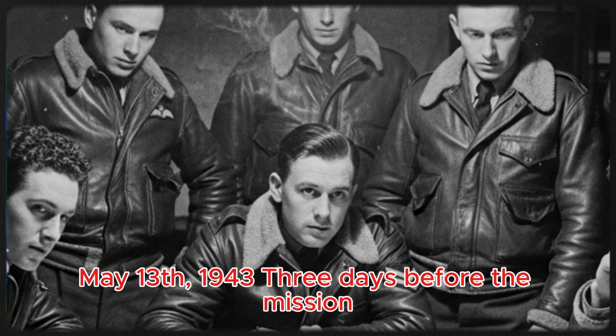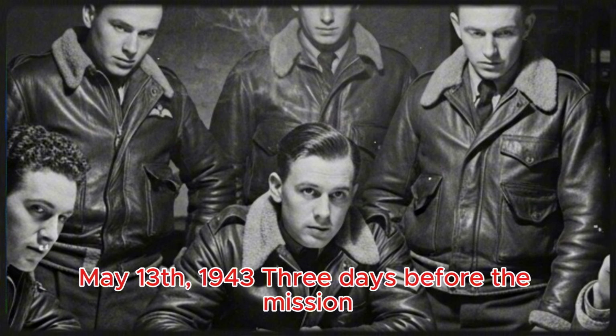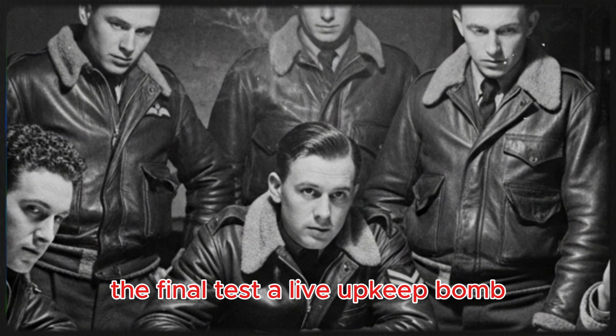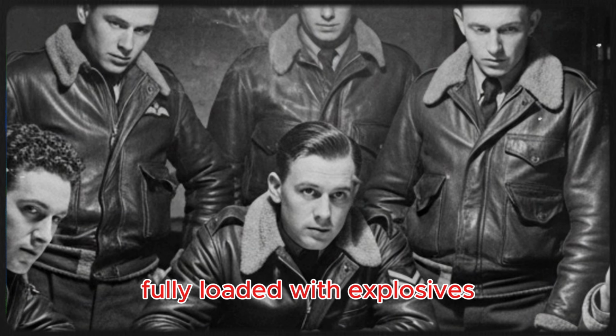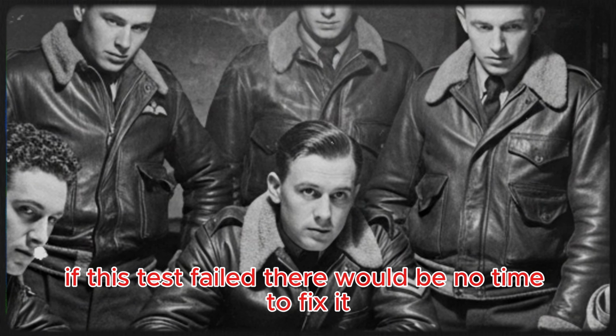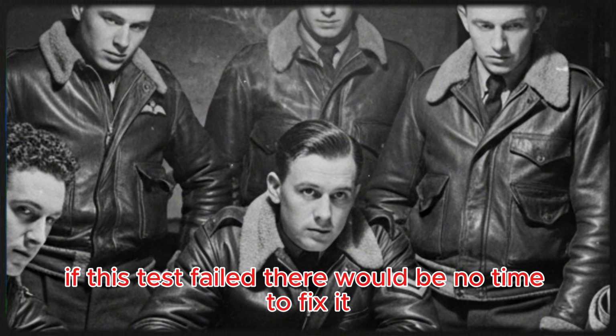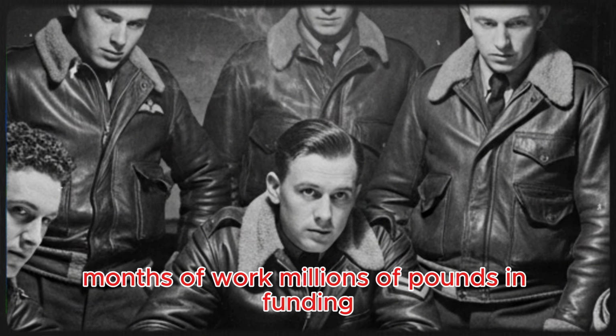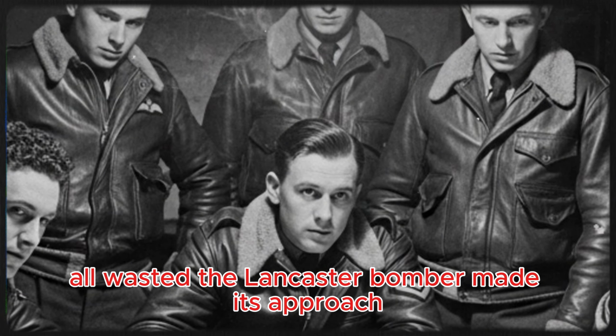May 13, 1943. 3 days before the mission, the final test. A live upkeep bomb, fully loaded with explosives, would be dropped 5 miles out to sea from Broadstairs, Kent. If this test failed, there would be no time to fix it. The mission would be cancelled. Months of work, millions of pounds in funding, all wasted.